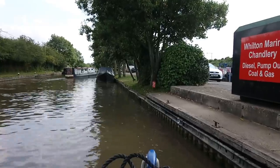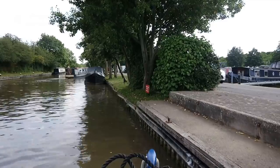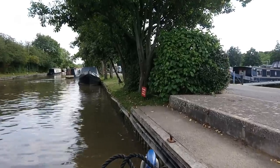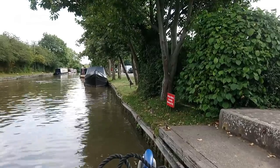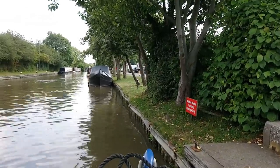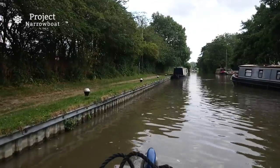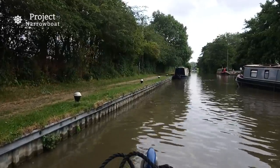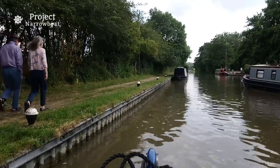I pull into the marina services, but of course they're closed as it's gone 4 p.m. Another smooth landing. So I hop over to the other side to moor for the night.